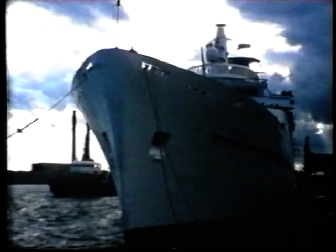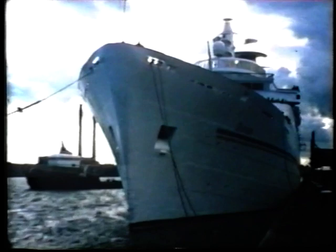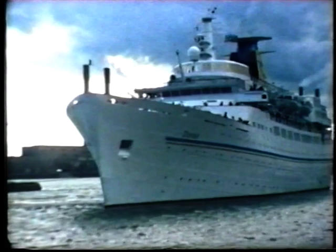Danae was originally Port Melbourne, built by Harland and Wolff in 1955. She became Starlight Princess, then Baltica, and in 1996 Princess Danae. She's seen here leaving Tilbury.